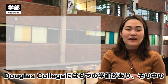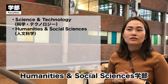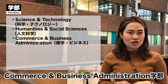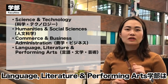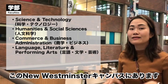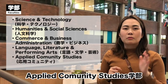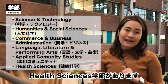At Douglas, we have 6 faculties: the Science and Technology faculty, Humanities and Social Science faculty, Commerce and Business Administration faculty, and the Language, Literature and Performing Arts faculty. Those 4 faculties are at this campus. We also have, at the Coquitlam campus, the Applied Community Studies and Health Science faculties.